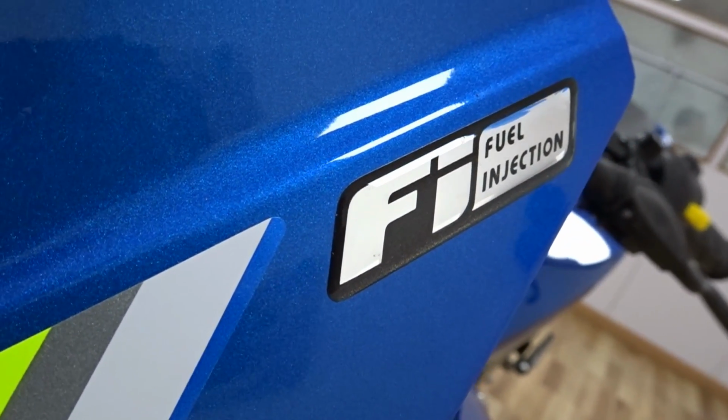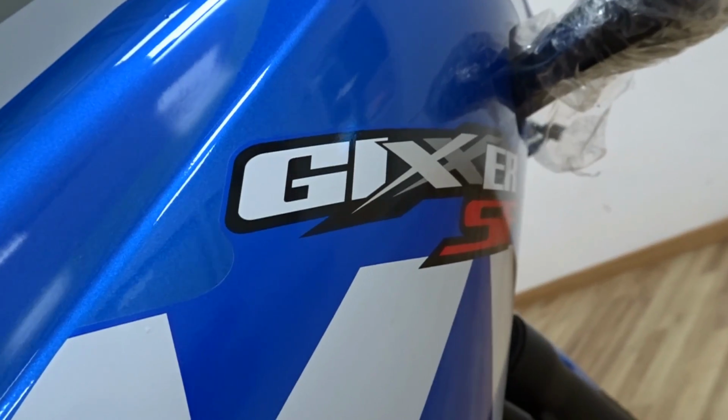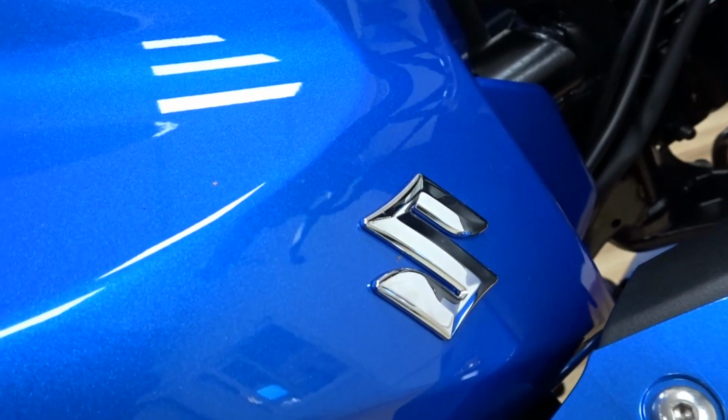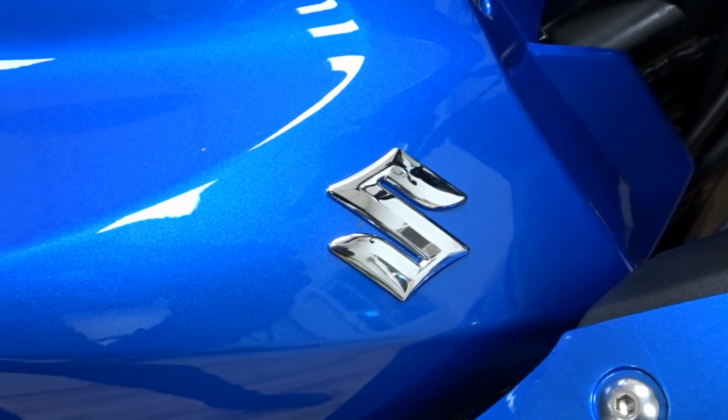Today I'm checking out the Suzuki Gixxer SF Fi, or fuel injected variant. Over the past months, many of you have requested me to review this bike. I too was eagerly waiting for it. Well, now the wait is over, so let's go ahead and find out what extra the new Fi variant has on offer for us.